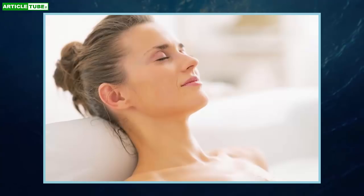Sitz bath in a bathtub. You can use your regular bathtub to create a sitz bath. Just be sure to clean the bathtub thoroughly before and after.